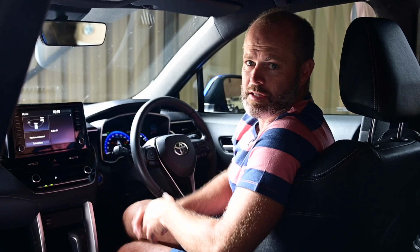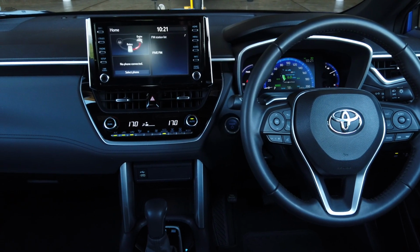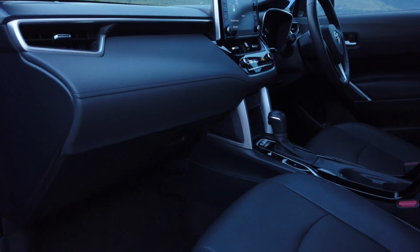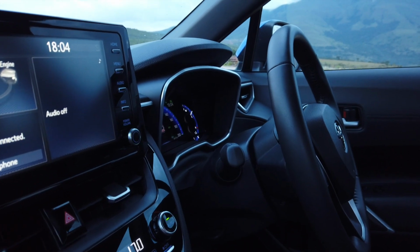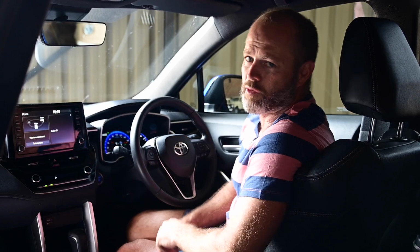The interior layout is what you will get in the Corolla hatch and the sedan, and I really do like it. It is uncluttered, it's got a really good upmarket feel. My favorite is the way they've treated the dash layout. It's on a split level, and the way they've integrated the dual climate control and the multimedia system into that lower level, really nice. But from a driving perspective, everything is easy to reach, and that for me is crucial.